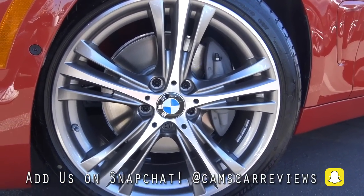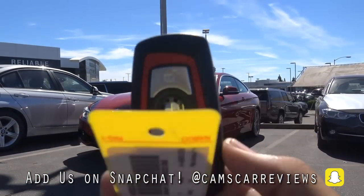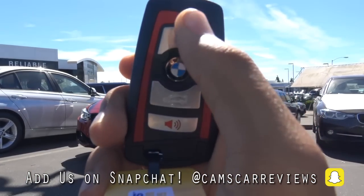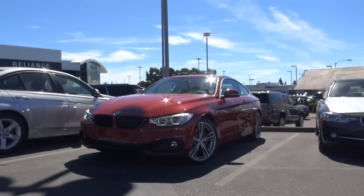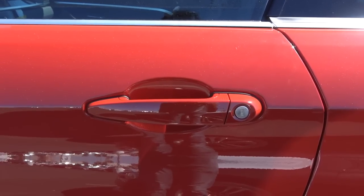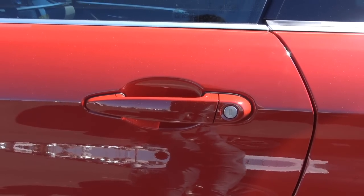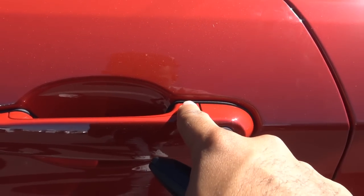Now here is the key fob design for the vehicle. Okay, looking key fob. It is a smart key. You have your unlock, your lock, to release your trunk, and then your panic alarm. Now this color is known as Melbourne Red Metallic, and you also do have smart key access on the driver's door and the front passenger door.